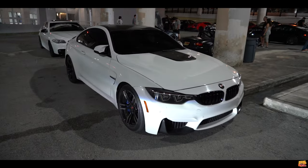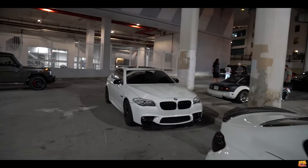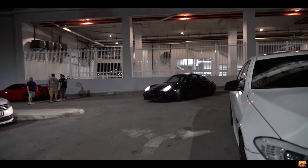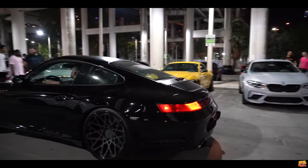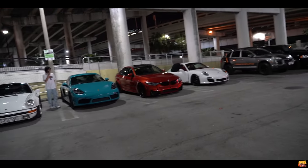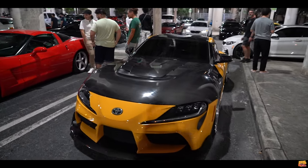We got M4 Archangel, M4 here. Then we got the slow 28i. It's okay, but you know, I love it. Damn, another M2. Look at this Porsche. Guy's dope. We got this little Miata. M3, M4. No, that's M3, my bad. Kind of fried.